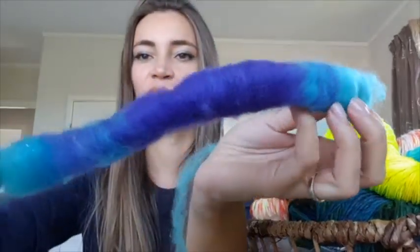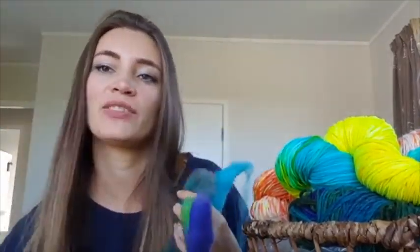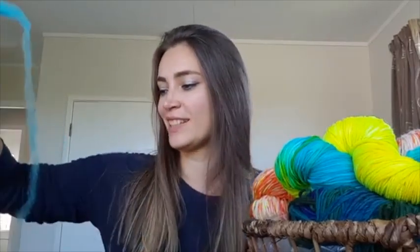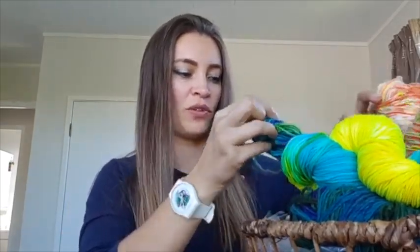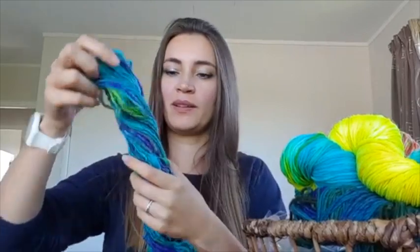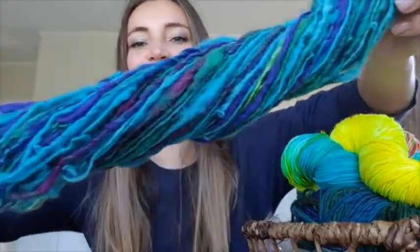So here is my wonderful puni. I have more also in this bag, but this is all that is left. Actually, I have spun a lot, and my spinning experiments were so much fun. First of all, let me show you the first hank of hand spun yarn that I have. Of course, this is my first, so please don't judge.